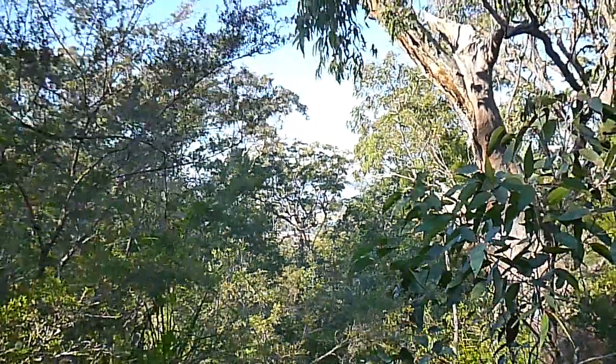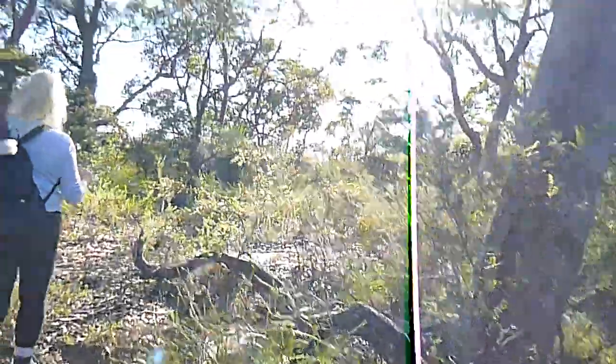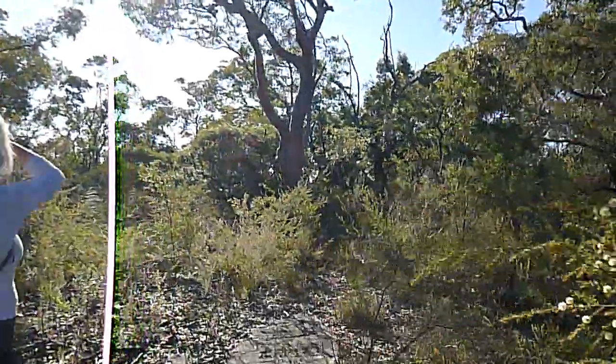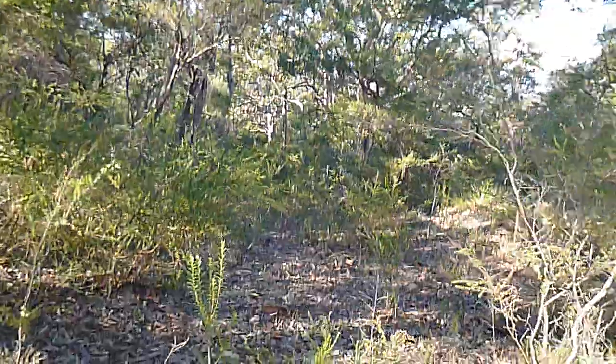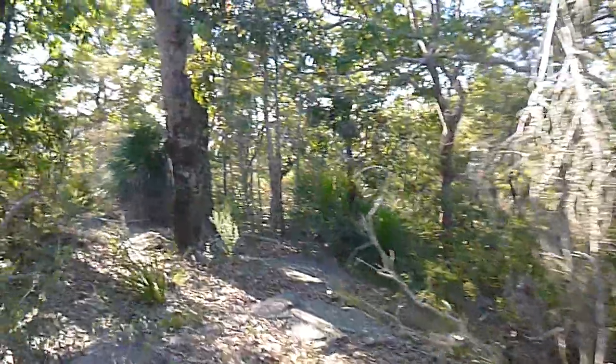Yeah, that's where we explored four weeks ago when it was pissing down with rain. I don't expect to find anyone else on this track today. Look, there's a track that heads down there. Straight, I think. You reckon just straight? If this leads to nowhere, or if you don't find a cave at the end of this, then I'm at a loss of what to do.